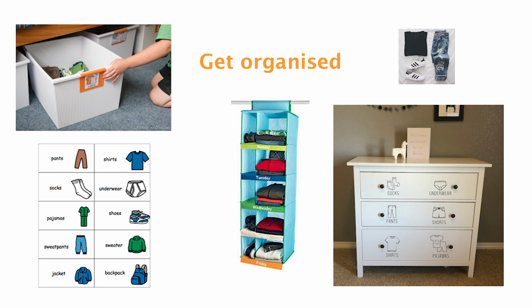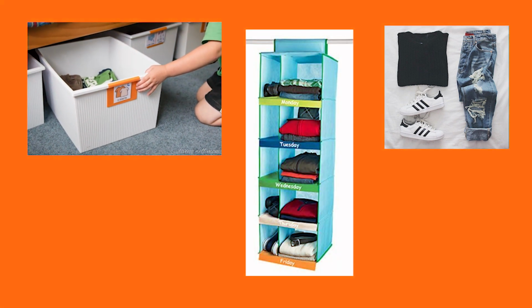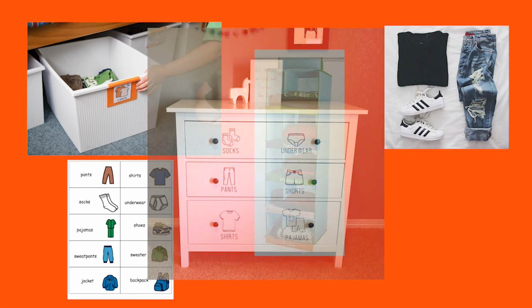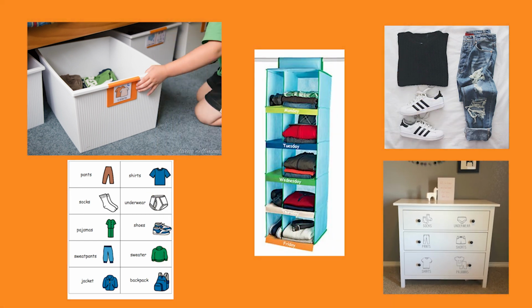Organisation is key. This is a skill that some people naturally have and others don't. If your child finds dressing difficult, you may want to help them to organise their clothes to make the process easier. Labelled boxes or drawers can be helpful, and putting outfits together for days of the week can also make the task less daunting. If your child finds this stressful, you could choose one day per week to plan the clothes together and organise into a wardrobe clothing organiser or similar. You must choose whatever method works for you and your child.